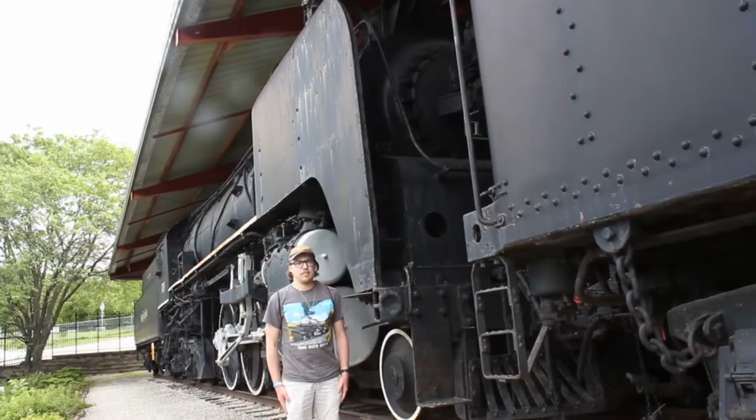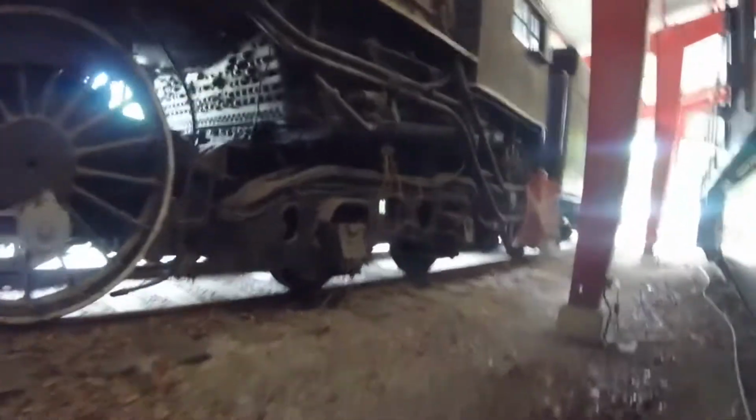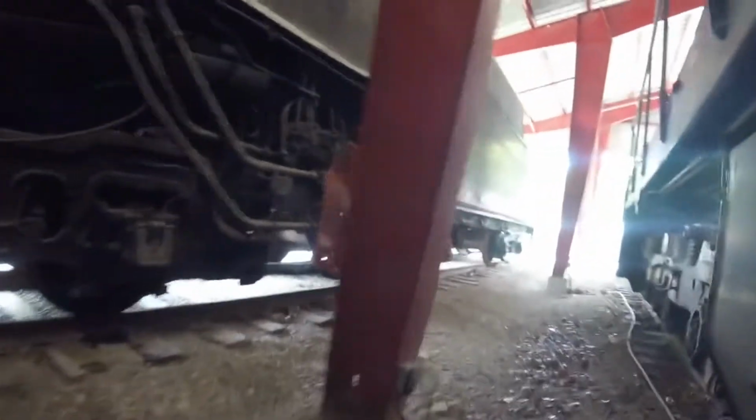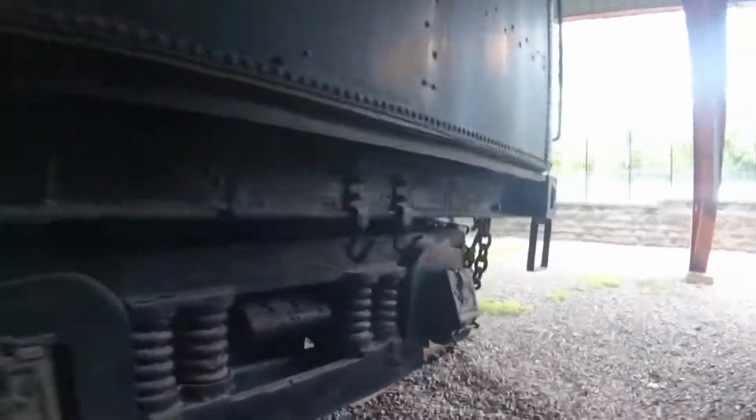What you see right behind me is Nickel Plate Road 170. Nickel Plate Road 170 was built by Alco Brooks in Dunkirk, New York in 1927 and is the 6711th steam locomotive built by that factory and is a 464 Hudson type steam locomotive and is an L1A class steam locomotive.